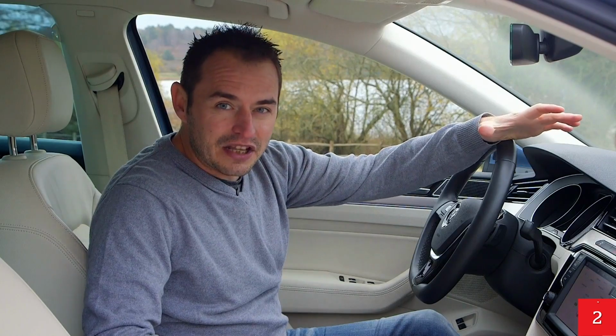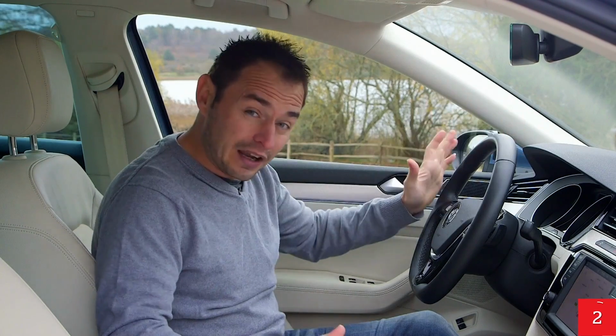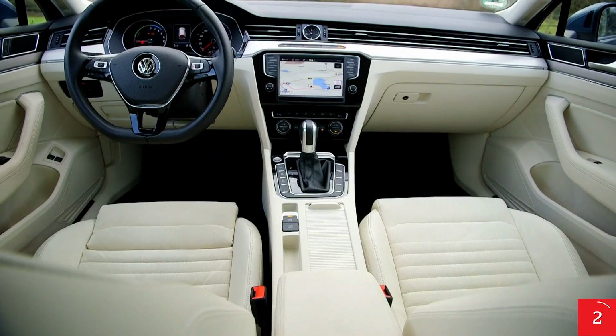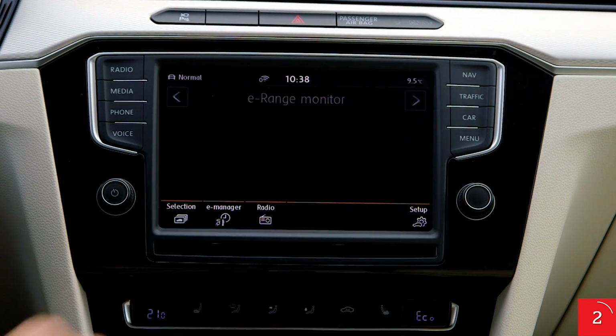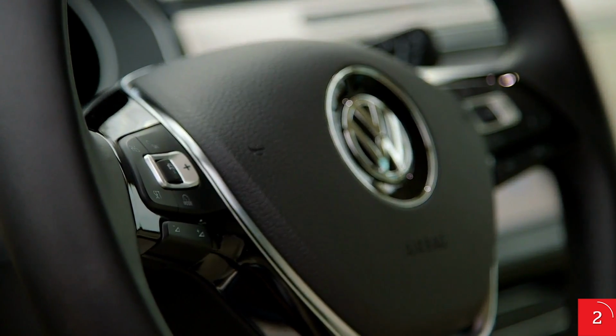In the cabin, the GTE is barely different from the rest of the Passat range. Getting comfortable won't be a problem either. The seat is fully adjustable, all electric, and the steering wheel also adjusts for height and reach. The dash is simple to use and sensibly arranged, with a standard 6.5-inch touchscreen for most functions and steering wheel controls to flick through the menus while in motion.